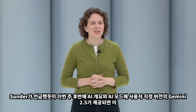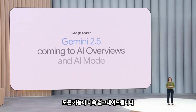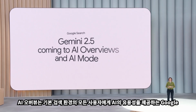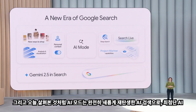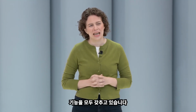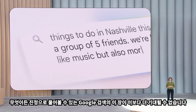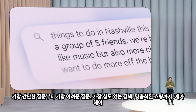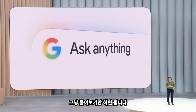Thanks, Vidya. As Sundar mentioned, this all gets an even bigger upgrade later this week when we bring a custom version of Gemini 2.5 to both AI Overviews and AI Mode. This is the next frontier of Google Search, where AI Overviews bring the helpfulness of AI to everyone in the main search experience. And as you've seen today, AI Mode is a totally reimagined AI search with all our most cutting-edge AI features and capabilities. We couldn't be more excited about this chapter of Google Search, where you can truly ask anything. And we mean anything. Your simplest and your hardest questions, your deepest research, your personalized shopping needs, your just take it off my plate tasks. All you have to do is ask.